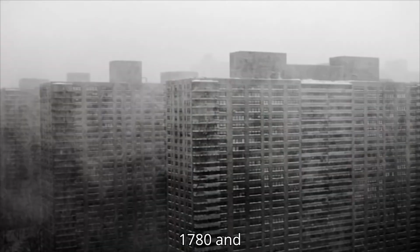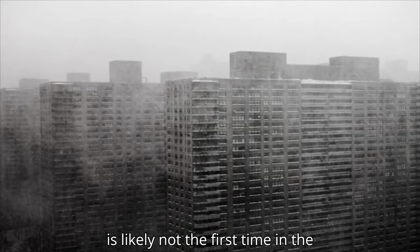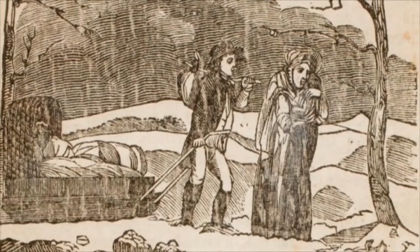Somewhere between 1780 and 1815, we experienced nuclear war. And it is likely not the first time in the world, which resulted in a nuclear winter in 1816. A year without summer. The Anglo-Saxons called it 1800 and froze to death.